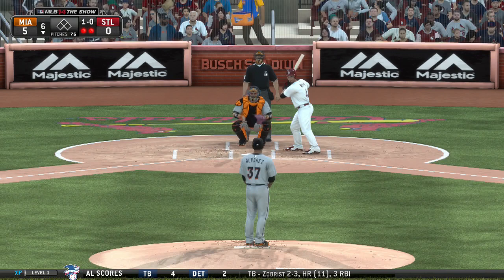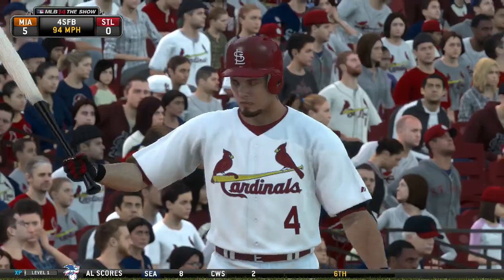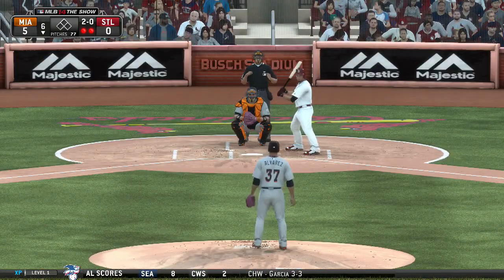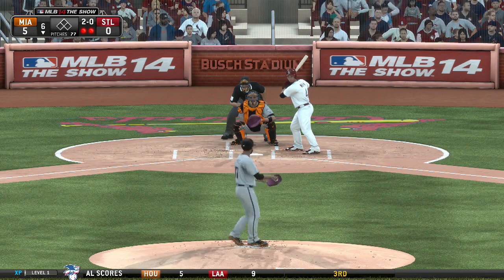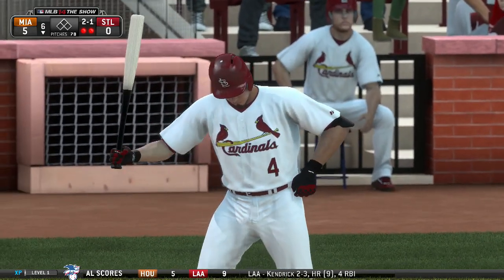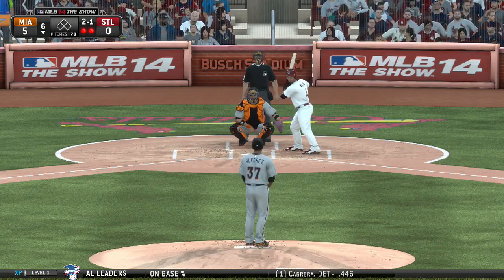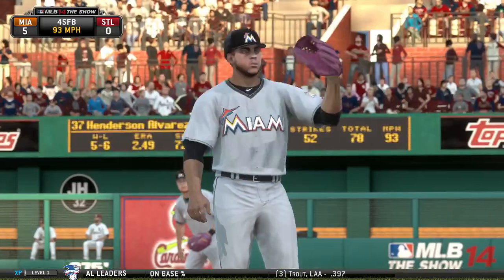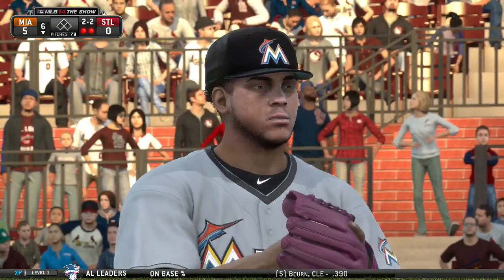No runs on 6 hits and no errors so far for the Redbirds. And he won't bite at that one either. It's 2-0. Lays off a fastball, but it's over for a strike. 2-1. Here's a big swing and a miss on the fastball. 2-2. A strike away now from getting through 6 shutout innings here, and that's no small feat against this lineup.